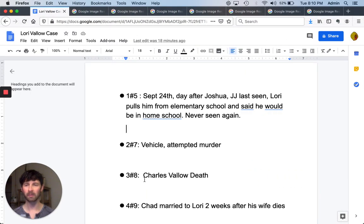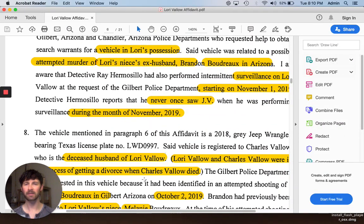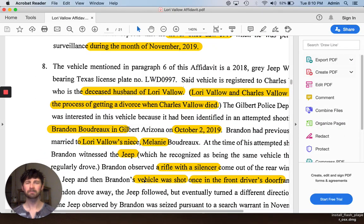Red flag number 3, we're getting into Charles Vallow right here. This is in number 8 of the affidavit. So this right here, Lori Vallow's husband was shot by Lori's brother, Alex Cox. Okay, and Alex seems to be a factor in a lot of these other deceased individuals and potentially the missing children, and we'll talk about that in another video.